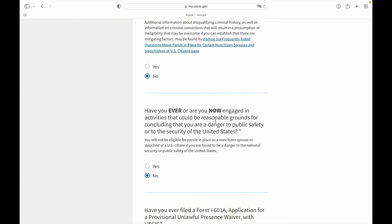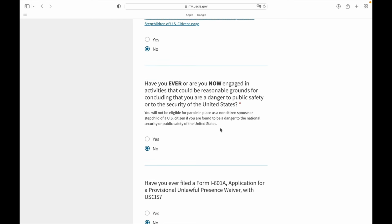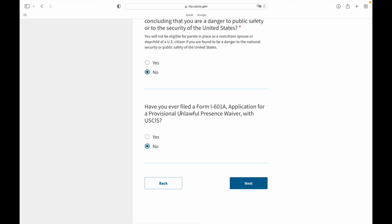Have you ever, or are you now, engaged in activities that could be reasonable grounds for concluding that you are a danger to public safety or to the security of the United States? Obviously, if it's a yes, then you're not going to get it. So of course, for a vast majority of people, it's going to be a no. And that's the whole deal. They're basically saying that we want to help reunite families and keep families together, but it's important that at the same time, we maintain these standards and don't let any danger be a part of our life in the US.